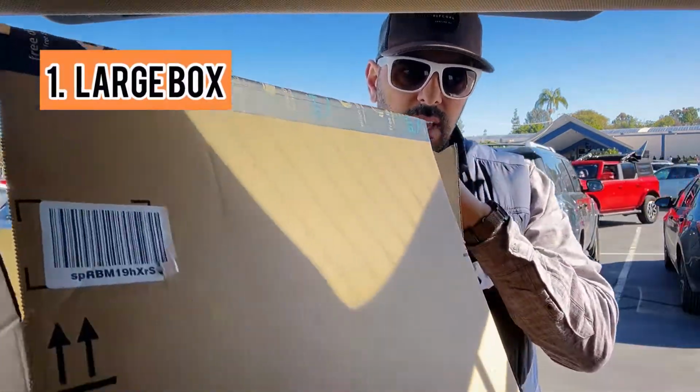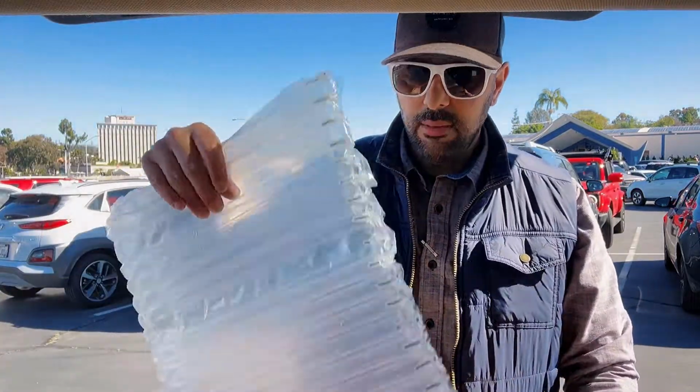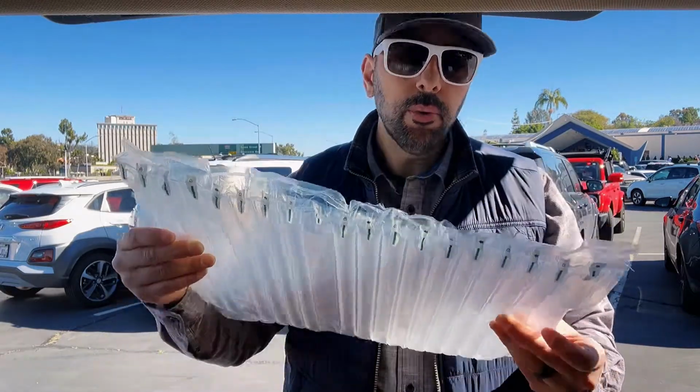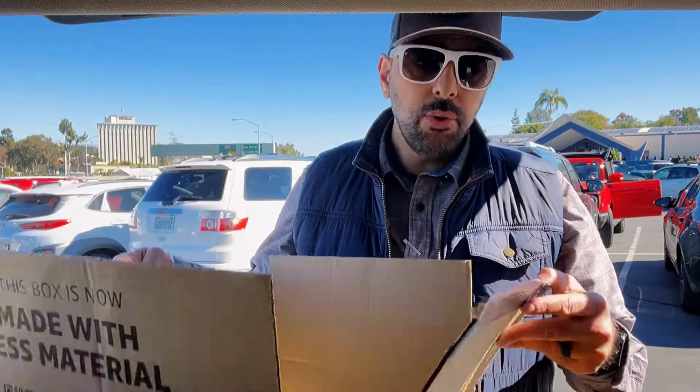One of the most essential things you can have when you go to a convention is a large box. This is an Amazon box. I keep this in the back of the trunk, and I always have this bubble wrap to secure some books or anything that I'm going to put in here to protect it. That's essential, because you can put Pops in here, you can put toys, and you can even put graded books in these bigger boxes.